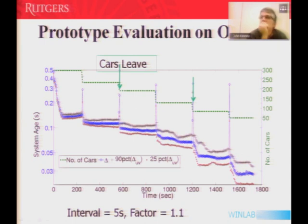The important thing to remember is that because of the lack of information, there is a small period of time where the cars are being a bit more conservative than they need to be. They are broadcasting at a smaller rate, or a larger period, than they really need to be. But as you see, the algorithm does tend to converge fairly quickly. We started at an age of 0.5, and we ended up at a very small age of 0.03. Of course, the network size also went from 300 to 50 cars.